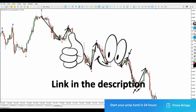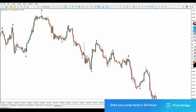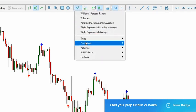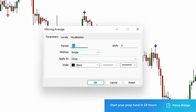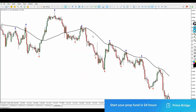Now let me clean this off again, and there's something I want to say. Okay, yes, hold on. I think the next thing I need to do is simple. I'll quickly go to indicators, then to trend, then moving average and click on it. After that, make sure it's 50, shift 0, color and line thickness of my choice. I'll click on OK.